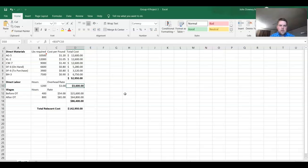And then finally, we have to take a look at our wages. And keep in mind, this project will take 1,200 hours, and only 400 hours are available before the company has to start paying its overtime rate. So the 400 hours at the conventional rate of $54 an hour gives us a wage expense of $21,600. And then after overtime, we have 800 hours left at a rate of $81 per hour. Multiply those two together, we have $64,800.